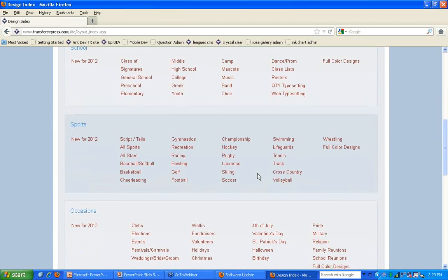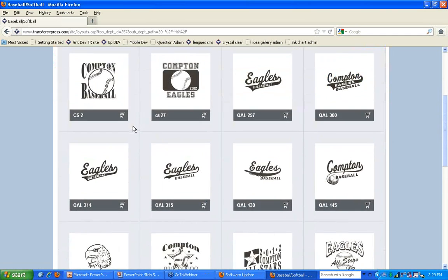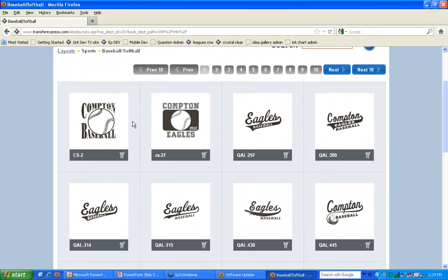Since the Olympics are real big right now, sports and everything, we're just going to go to the sports section, and let's say baseball, softball. Notice there are tons to pick from, though. We're going to click on baseball, softball here. Now it's going to show you all of the layouts in that category. As you can see, there are pages upon pages. If you can imagine it, we've probably got it here somewhere.